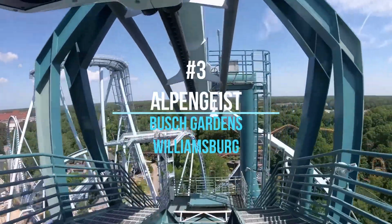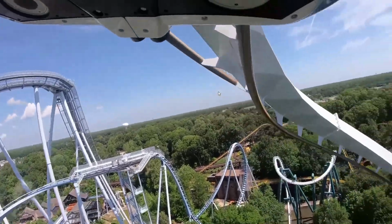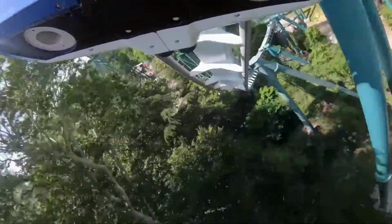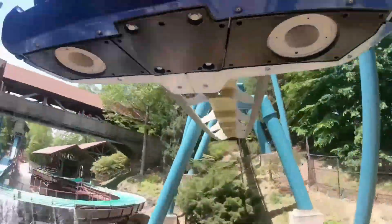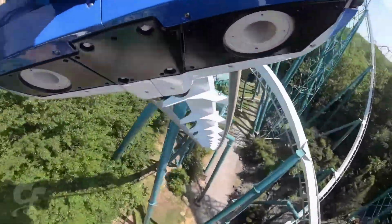Again at Busch Gardens Williamsburg, we have Alpengeist. At number 3, this is Loch Ness Monster's neighbor, which is great. When you're riding either ride, you can see the other, which I just find a little bit cool, that other coasters interact with the visual effect.